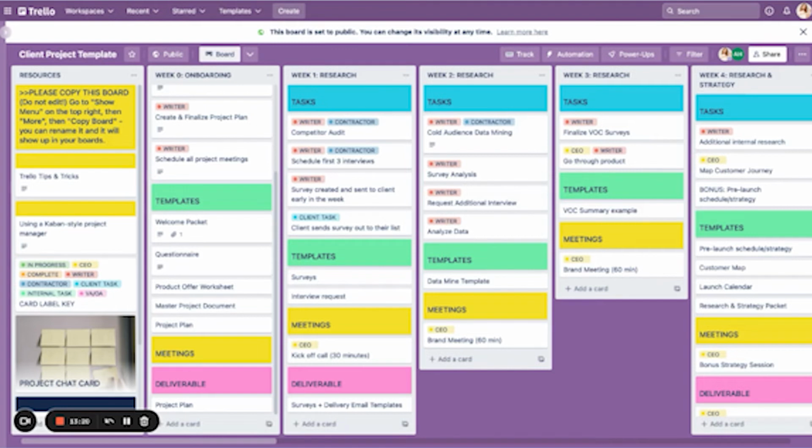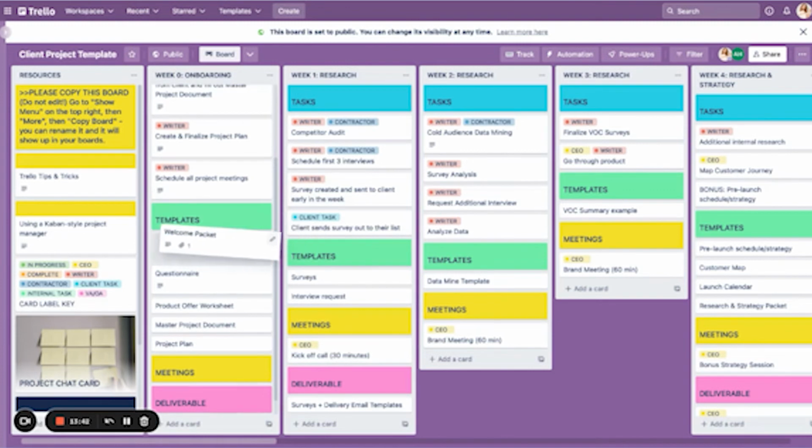This allows you to deliver a consistent client experience every single time, so that the client who's raving about working with you is going to be telling the next person exactly what their experience was like, and that next person is going to have the exact same experience. So you get to move through this process, and let's say something changes and this needs to go to this week. You can move all of those things around as you need to.